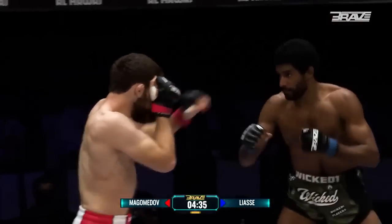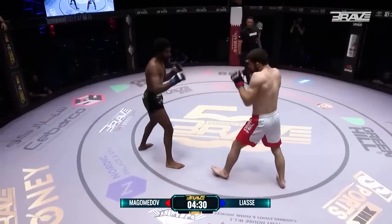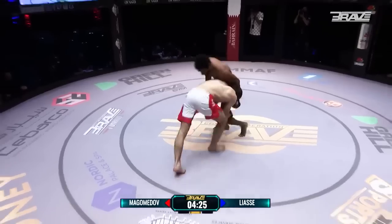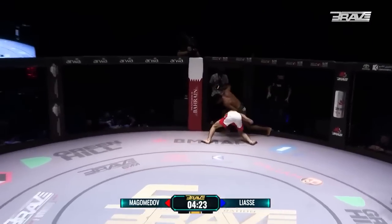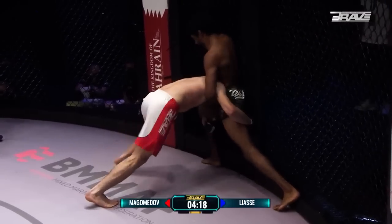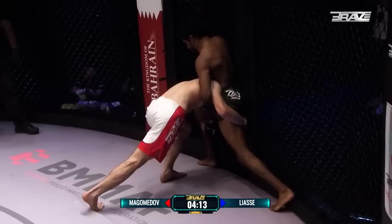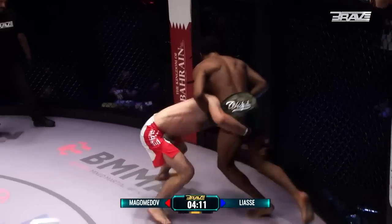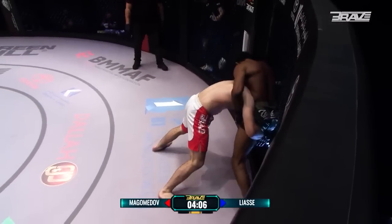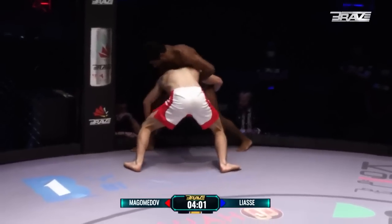Intelligent work from Yann Liasse there, aware of the takedown. But Kirik, a question I want to ask you, does the threat of the takedown make a dynamic striker a little bit more gun-shy? That was the body kick I talked about, Phil. He threw it, and now his opponent's in on him, and he may well get taken down here. If he doesn't, it's huge, and it could be the turning point in the fight. The last thing Yann Liasse wants right now is to spend the remaining 4 minutes of this fight on his back, trying to raise that level. But again, the ankle pick of Magomedov could be forthcoming here.